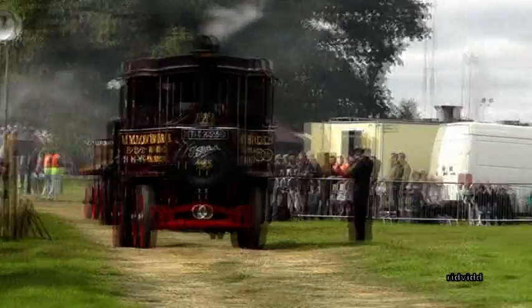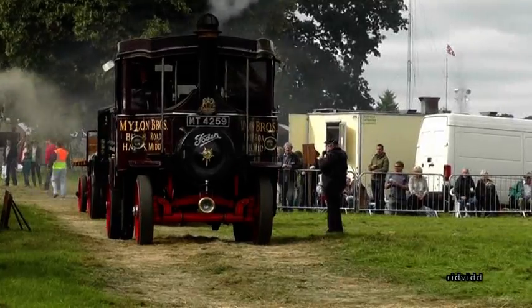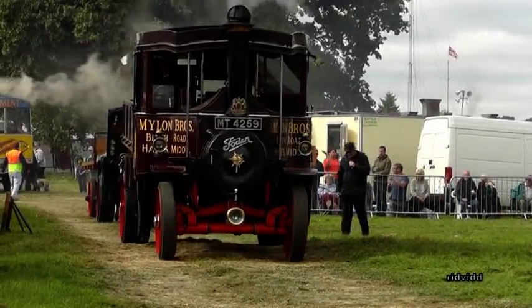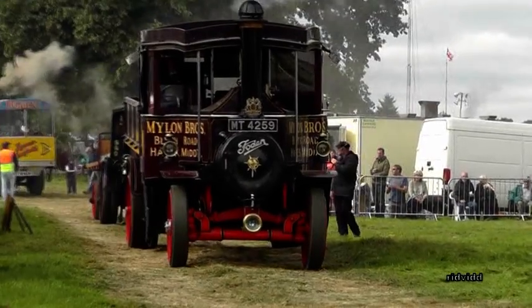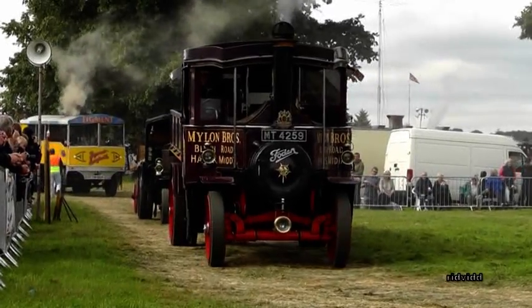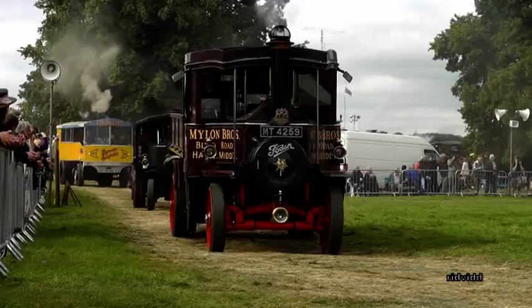You don't need to know the number of the next one because the driver is perfectly capable of telling us all about it. It's very well covered engine, this one. It ended up being spotted by Henry Ford. He took it across to the Dearborn Museum over in America, and it appears still in its original livery, doesn't it, Mr. Martin?